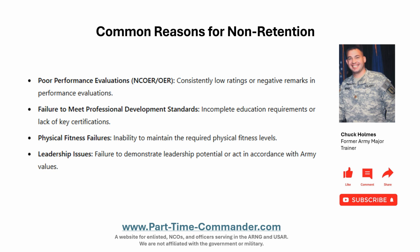What are some of the common reasons for non-retention? Poor performance is probably the biggest reason that people do not get retained. They have a bad evaluation report or multiple poor evaluation reports. Failure to meet professional development standards. You haven't completed the required military education that's for your specific rank. Physical fitness failures. You can't pass height, weight, or the APFT. Leadership issues. You don't have or you haven't demonstrated the ability to be an effective leader in accordance with Army values.